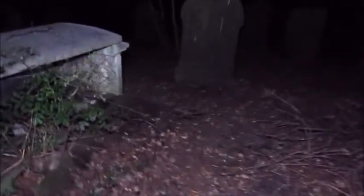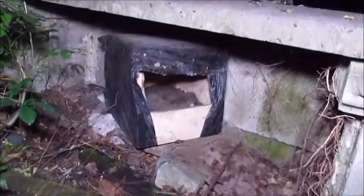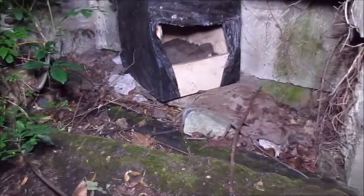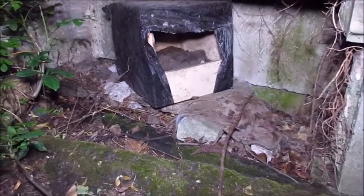Okay, what's this here? There's another one here. There's something being dumped inside there. Looks like a bird box that's been thrown in there. Looks like an owl's bird box. So there must have been a bird box somewhere in the tree, probably in one of these trees here, and it's come down and somebody's just chucked it inside there. Yeah, quite interesting.